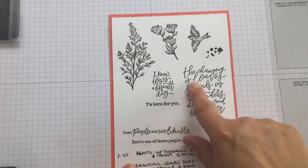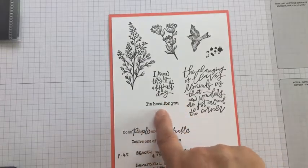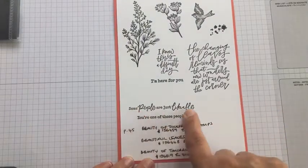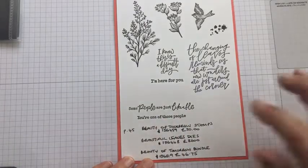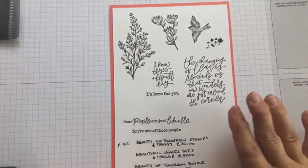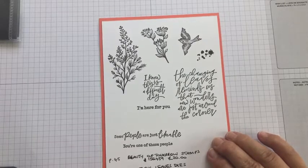And this one says, I know this is a difficult day. And then there's another stamp that says, I'm here for you. So you can use those obviously together or separately. And then some people are just likeable, and then another stamp, you're one of those people. So again, you can use those separately or you can use them together. So those words are really quite different, and I think they're going to be really nice ones to have on my shelf ready to use.